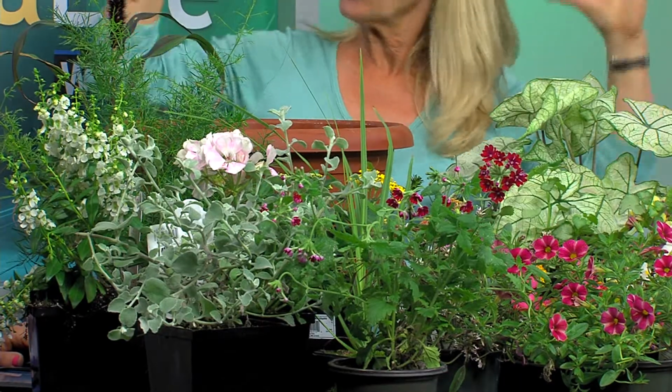I've got some summer snapdragons, which I absolutely love, and there you go. And the old-fashioned spike, which is just spiky. And they will always give a nice vertical accent.